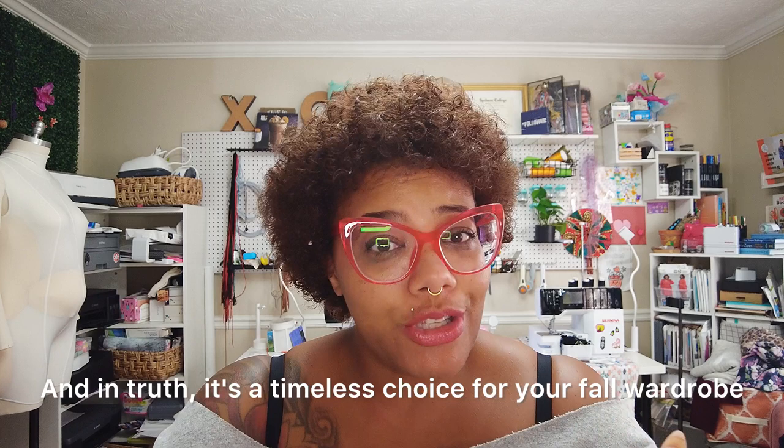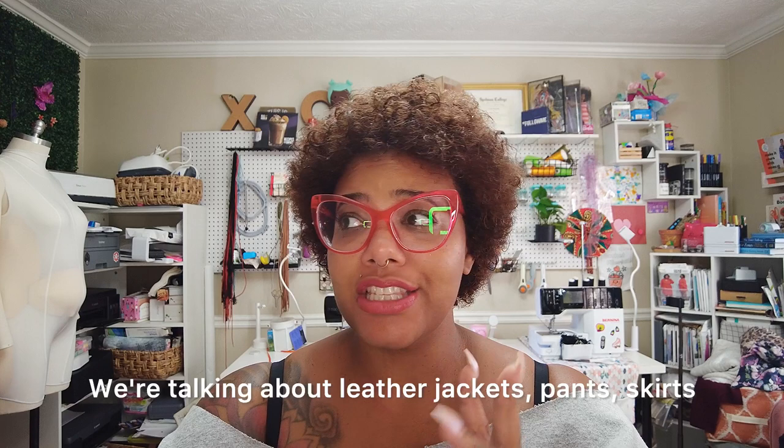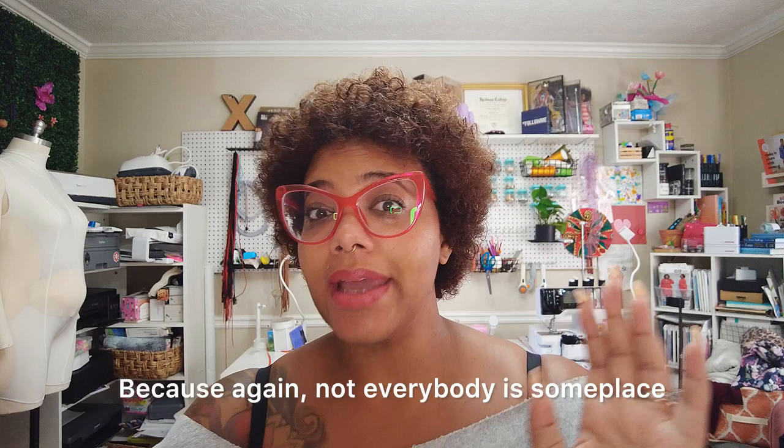Leather and faux leather pieces are versatile and stylish for fall. We're talking about leather jackets, pants, skirts, and friends, even dresses. They can add an edgy touch to your outfit. Now, also make sure that as you're layering your leathers, that you're being mindful about what type of heat we're talking about because, again, not everybody is someplace where we're experiencing all four seasons.